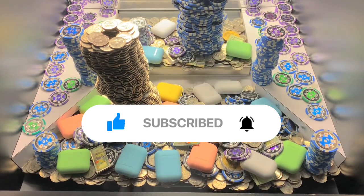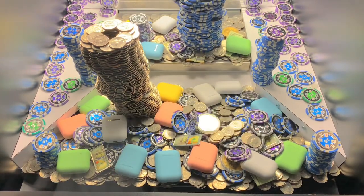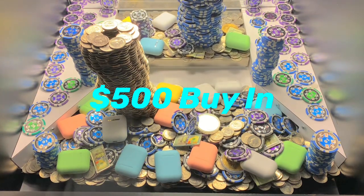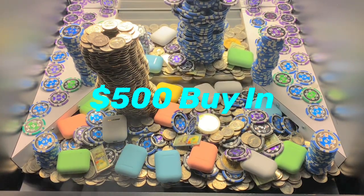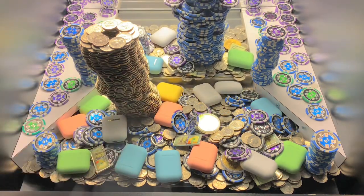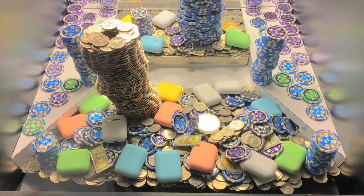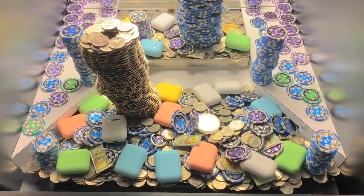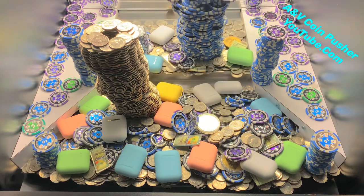In today's video, we're going to be doing a $500 buy-in. Wow, it looks like they've got two ginormous towers in there. Then there's just normal towers on the sides there. I don't know if we're going to be able to win those or not. I guess they're in there, so wish me luck. Hopefully we can win a lot of money.